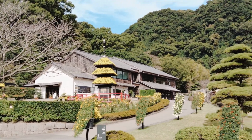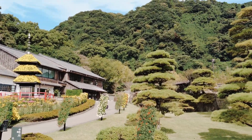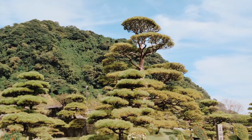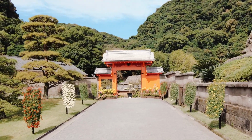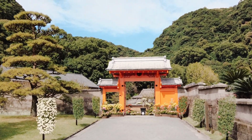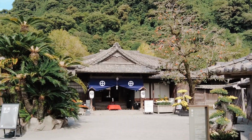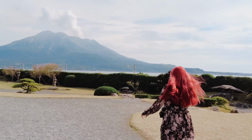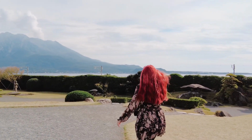Then it was time to properly explore the garden. The sky was still a bit cloudy in the morning, and I heard that on days on which Sakurajima gets very active, the sky even becomes grey and is filled with ash, so I think we were quite lucky with the weather. I really loved how cool the scenery looked like, and it's not like you're so close to a volcano that often. I was so amazed.